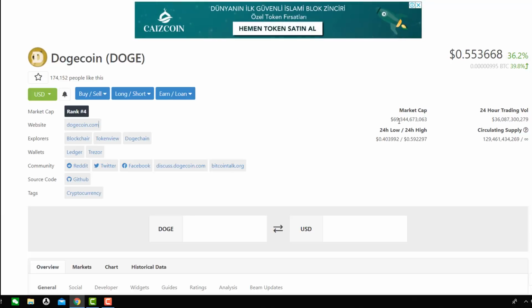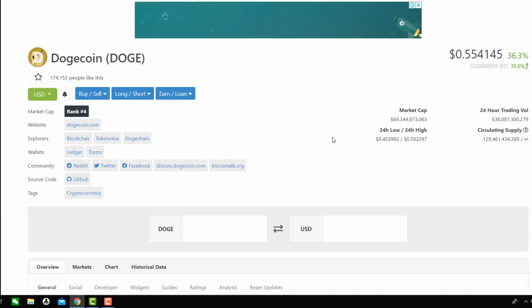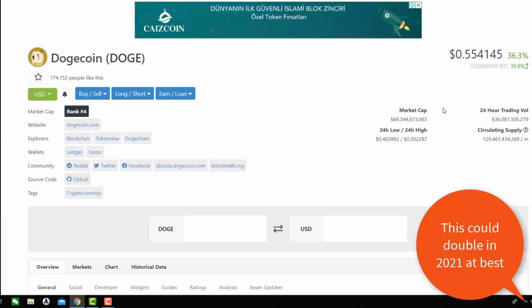To push this up to 130 billion, 140 billion, if that, that's a lot of dough that's still going to be coming into the market for this thing to go to $1. So don't buy into the hype. Don't FOMO into this stuff. At the most, this is going to double, if that.